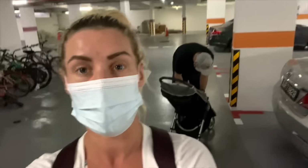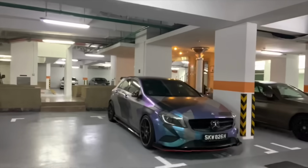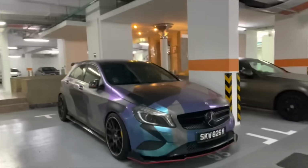So just in the underground car park, there is some very questionable cars. Let me just show you this one here. Nice cars. This is a custom Merc.